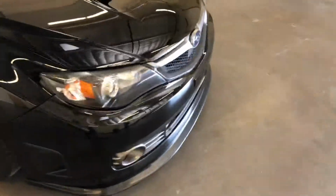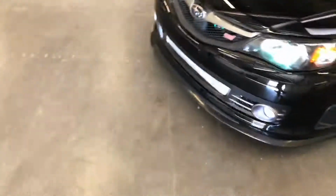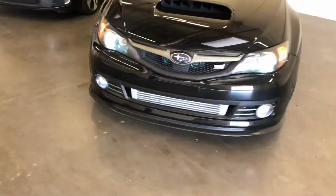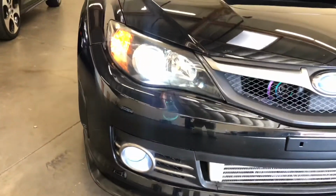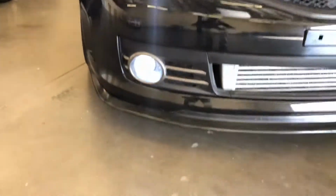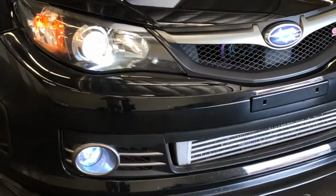Headlights, HIDs in the projectors, HIDs in the fogs. See if we can turn these on. Are they on? Yes, fairly good. Check these out. These look hot. If I can zoom in on it. The lower lights have like a blue tint to it. It's kind of hard to get on the camera.